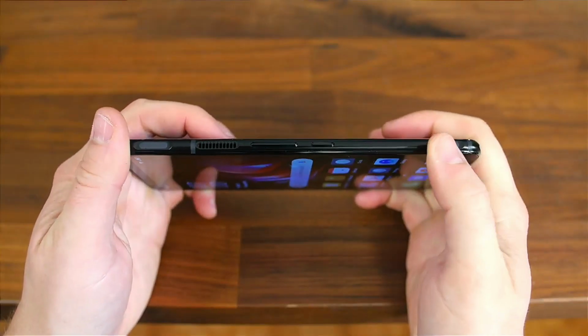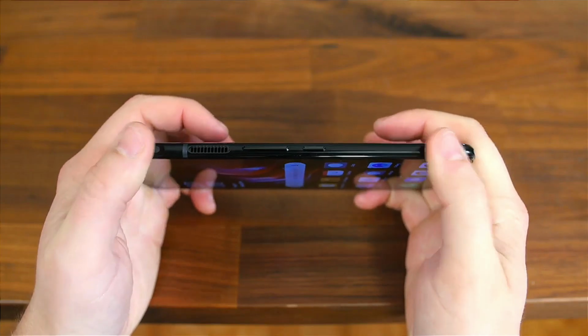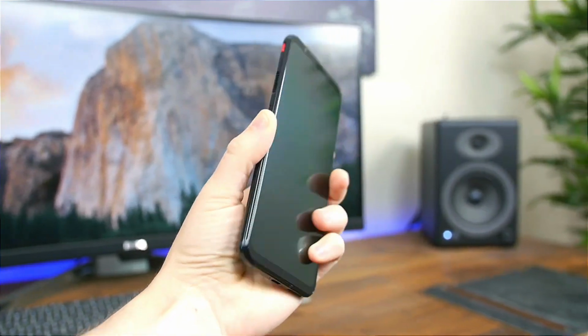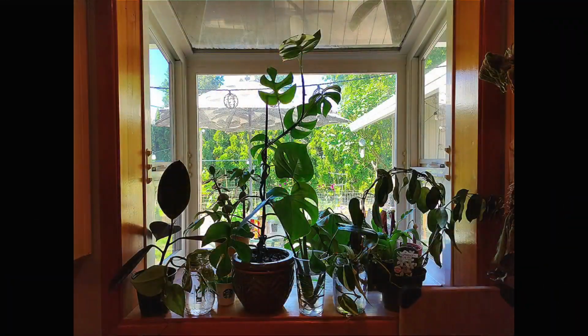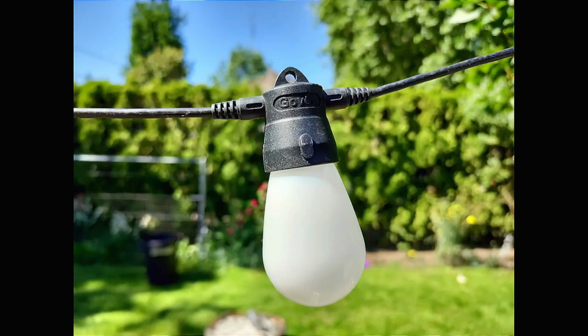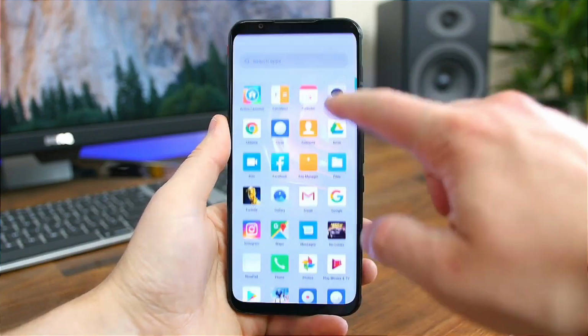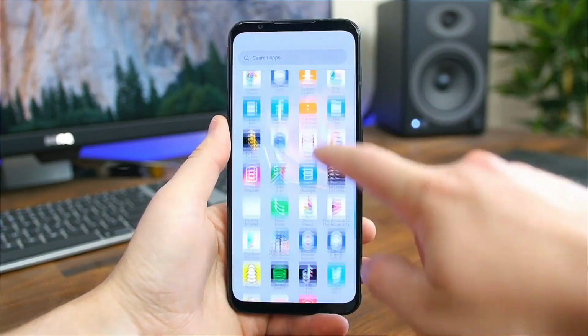The built-in cooling fan and shoulder triggers work well, but they're really features only serious mobile gamers take advantage of. The cameras remain pretty average, and low-light shots still fall behind other phones in the same price range. And the software is still the weakest part, buggy at times and not as polished as bigger brands.